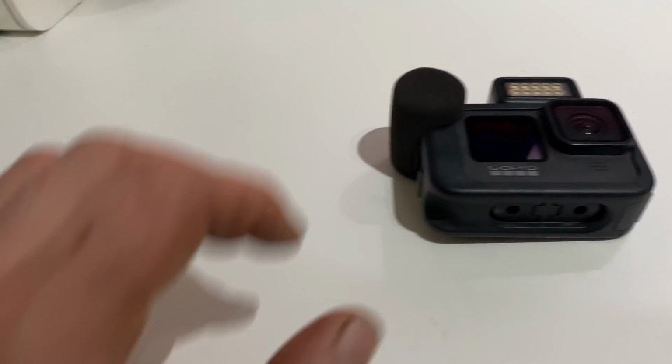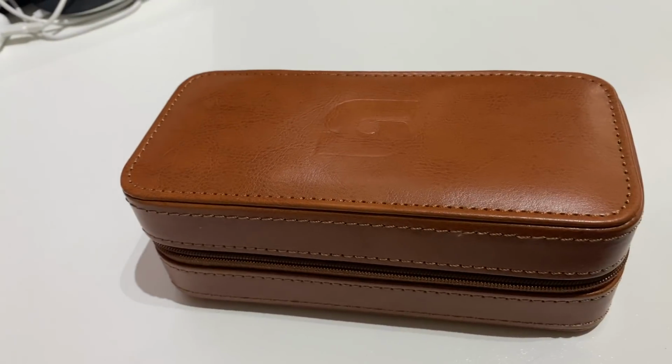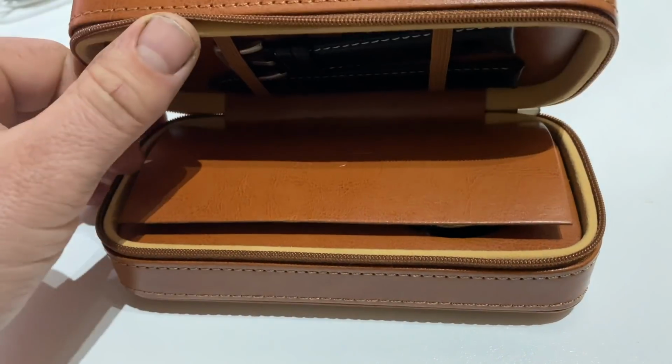Keys, check. Camera, check. Wallet, check. Watch. Oh yeah, check this out. This is my latest watch.